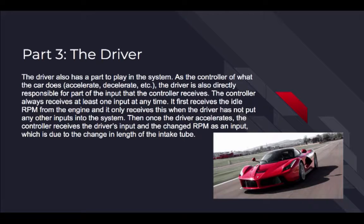A third component that affects the system is the driver. As the controller decides what the car does, it only responds to the initial decision of the driver. The driver is also directly responsible for parts of the input that the controller receives. The controller always receives at least one input at any time. It first receives the idle RPM from the engine, and it only receives this when the driver has not put any other inputs into the system. Then once the driver accelerates, the controller receives the driver's input and the changed RPM as an output, which is due to the change in length of the intake tube.